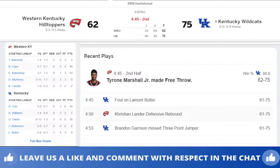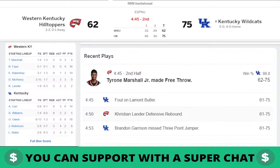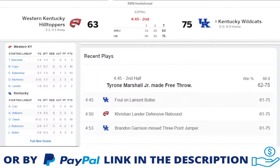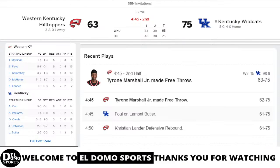Marshall's averaging 6.5 defensive rebounds a game. And through the first few weeks of the season, that is second best in Conference USA. Louisiana Tech with a big win tonight. They beat Richmond. They are undefeated right now. Kennesaw State had a nice win 2 days ago as well in the conference. So that's good from Marshall. He has 5 points. The Toppers have cut the lead down to 75 to 63.